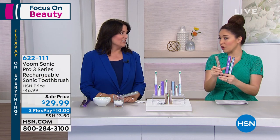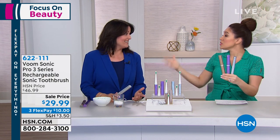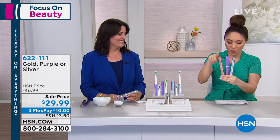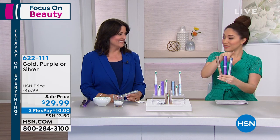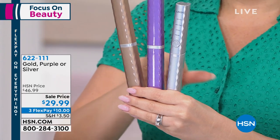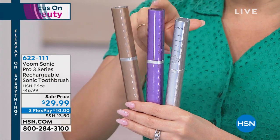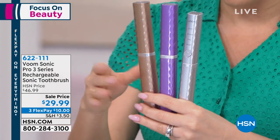There's 3 color options that you're going to pick. Great color choices because they're portable, so we want them to look nice to go with us. We have it in the gold, the purple, and the silver. So you get to pick pretty color options. Purple, by the way, is the most limited of the three. So if you love the purple, that's the one you're going to want to jump on sooner rather than later.